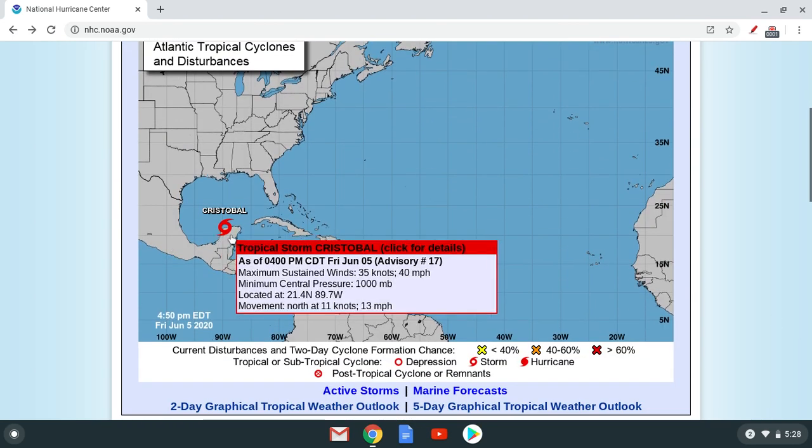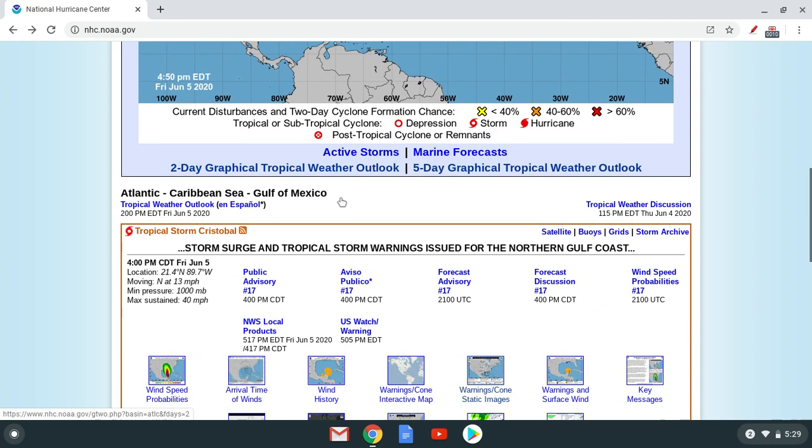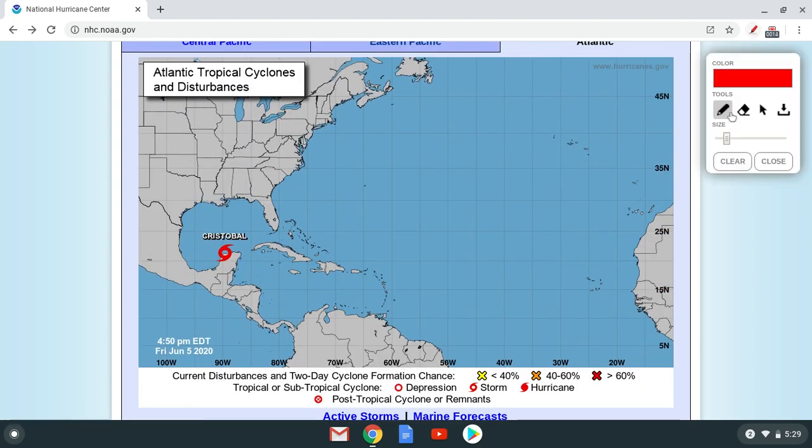Tropical Storm Cristobal is now again a tropical storm with 40-mile-per-hour winds and 1,000 millibars for the minimum central pressure. It is now moving due north at 13 miles per hour. Here's the system's current location, right north of the Yucatan in Mexico, and it is moving pretty much due north towards Louisiana at this point, as you can see from my arrow.